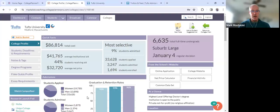I'm going to use one school in particular today. There are many, but I'm going to use Tufts University. If you're not familiar with Tufts, it's a highly selective school in the Northeast, in Medford, Massachusetts. Let's start by looking at a little bit of data about Tufts. I'm going to share my screen and show you some information from College Planner Pro.